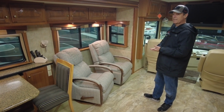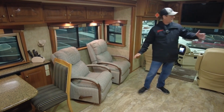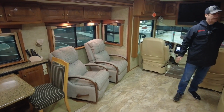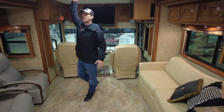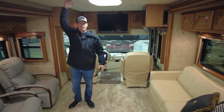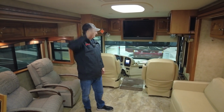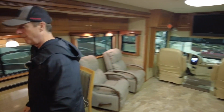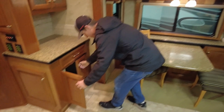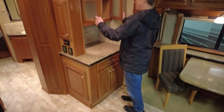So this coach actually has 3 slides, a deep one here, 32-inch, and then you got another 24-inch slide on this side for the galley. So it really opens up the space, and like I said earlier, you're going to have the taller ceilings, 85 inches, where before 04 they were 79 inches. A little bit of a pantry here, storage, a drawer, and then a little bit more up here.